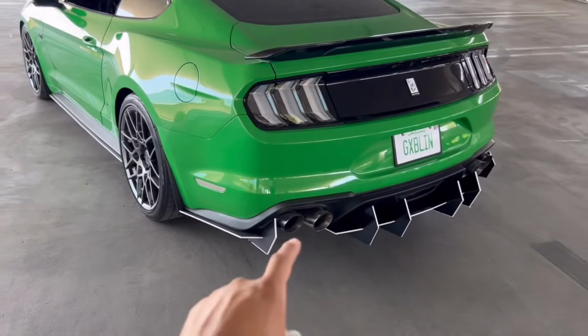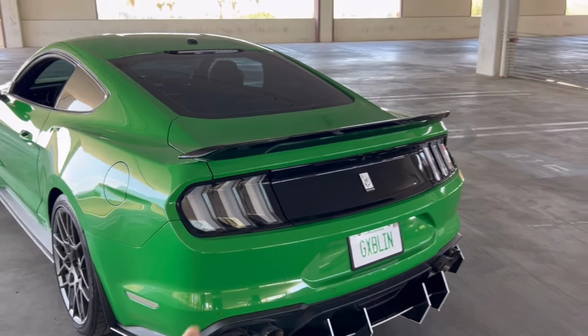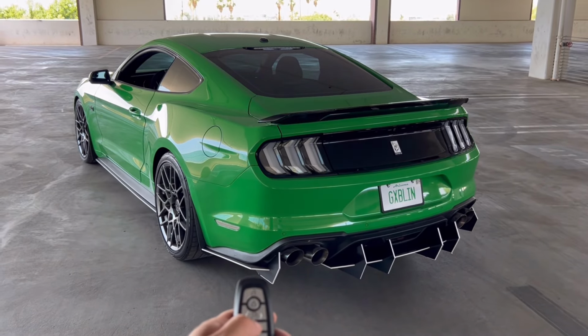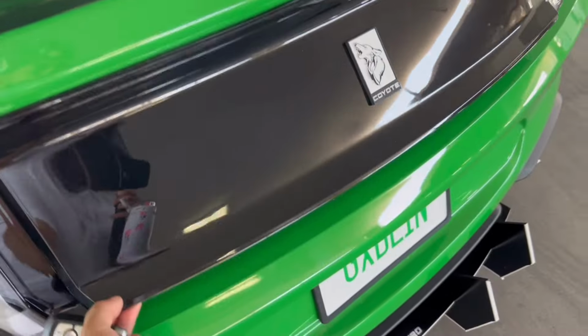And then for the exhaust itself, he is running the same exhaust that he had on the previous car, which was a MBRP full cat-back exhaust with the 3-inch tips. Do a quick little cold start for you guys.